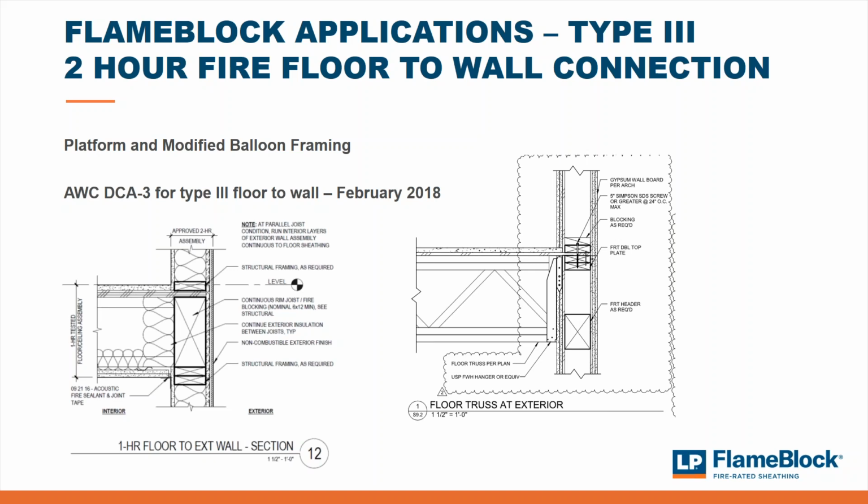The images you see on the screen show approaches that have been done, but essentially they simplified it. They're saying you don't have to put fire-treated wood in there, and it's based on calculating the char resistance of your rim and demonstrating that you have 1 hour or 2 hours through there. It just depends on whether your floor is an unprotected floor or a protected floor, like type 3A versus type 3B.